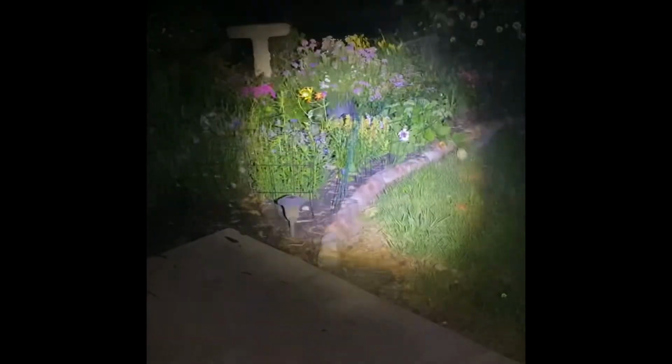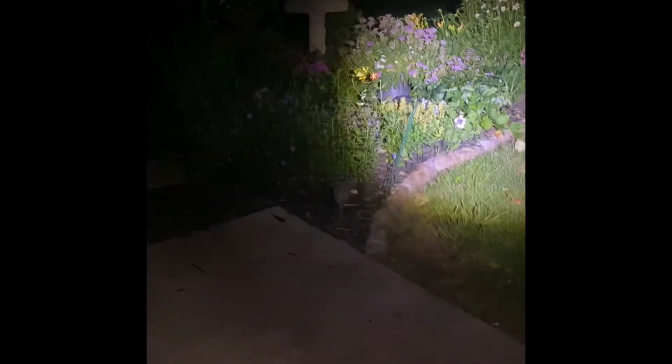Shine one of these babies in somebody's face, you're gonna burn their retinas as you're making your getaway. They will recover. Not gonna kill them, won't blind them. Just temporary. Long enough to haul ass and get out of there. Some people don't like you getting in their dumpsters. I don't know why that is, but some people have a problem with it.